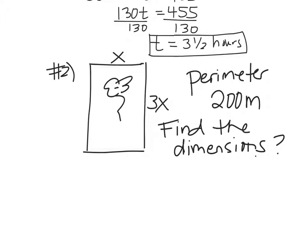Find the dimensions. You see that s right there? That means there's going to be 2 numbers that we're trying to find. Okay. So do you know perimeter? Perimeter is to take all the sides and add them up. If this side over here is 3x, then this side would be 3x. And if this side over here is x, that one would be x. So let's set up our equation. We have to add up all 4 sides and set it equal to 200.